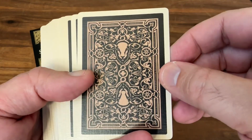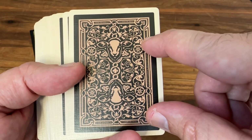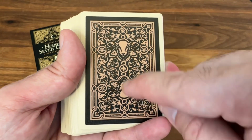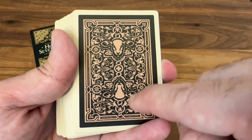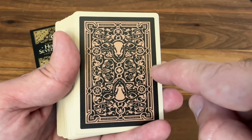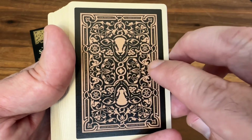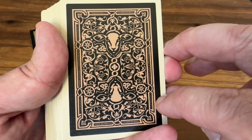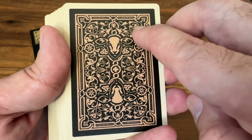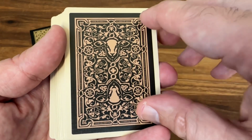Noir Arts doesn't do the shiniest of metallic inks, so it doesn't have a super bright shine to it, but a nice classic design on this one. You get the lamb there as the center of the design. Again, those Christian undertones coming in, but then some symbols that sort of hint at the occult, including most notably that heptagram, the seven-pointed star, making an appearance in there. Lots of vine work twisting its way all the way through, but beautiful, just a classic looking back design on this one.